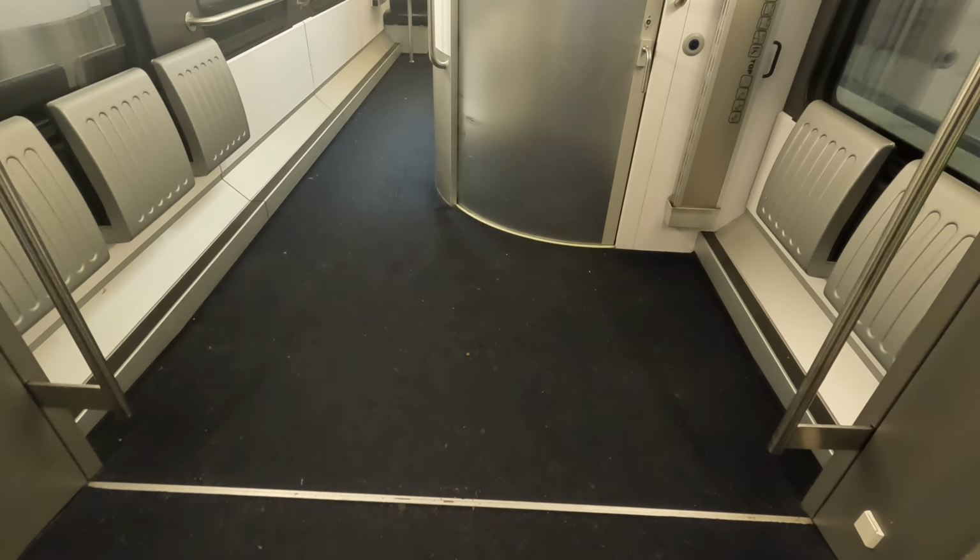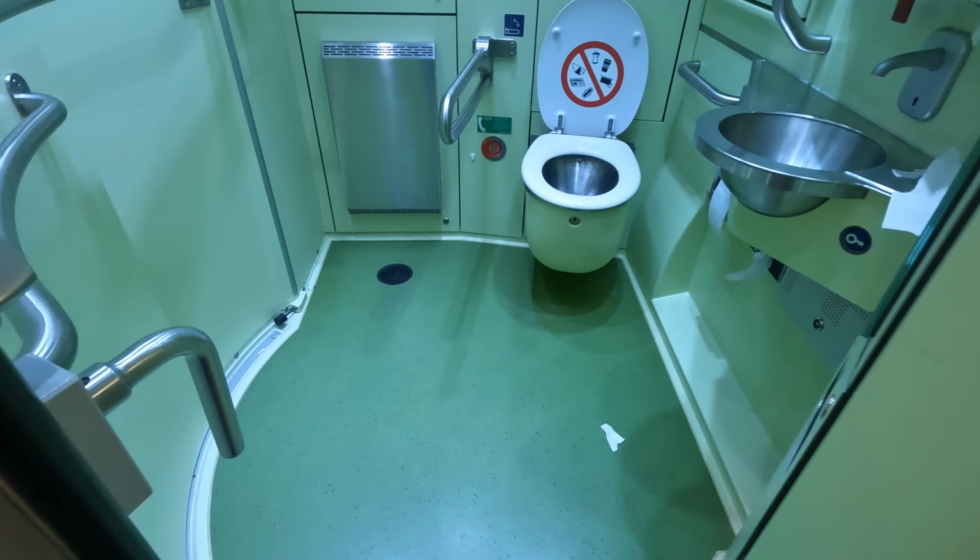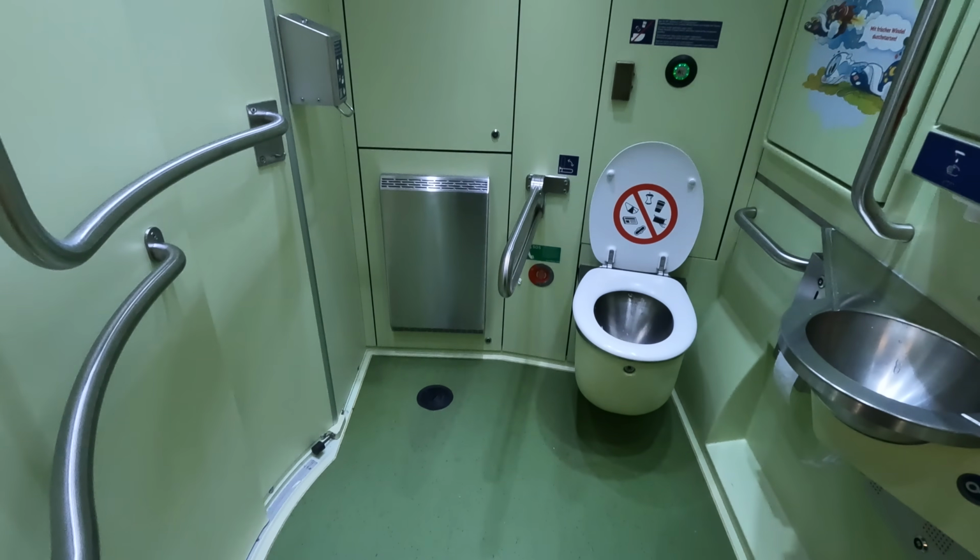As for the other carriage, it contains the much larger wheelchair accessible toilet, which is of course accompanied by a generous space for those with reduced mobility. This is Stadler after all.